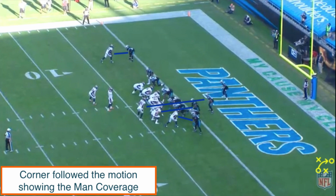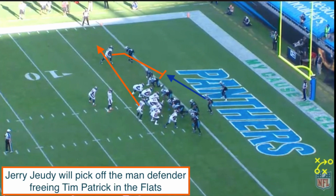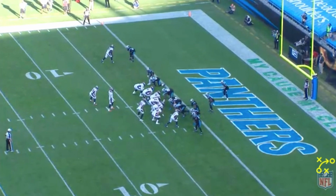As we motion Tim Patrick, we see the corner follows him. This should trigger in Drew Lock's head and the offensive head, hey, it's man coverage. So this RPO play turns into a straight pass play here because the scheme's going to work out perfectly. It's going to be a little pick play here. We're going to see Jerry Jeudy run a slant to pick off this man defender because as Tim Patrick flies out to the flat, this man defender is going to come flying across the screen to try to affect this play.